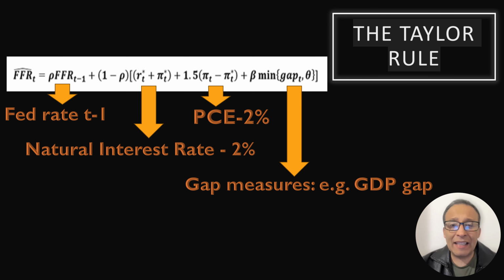It factors in things like the current inflation rate, PCE minus 2%, personal consumption expenditure, the natural interest rate, basically the normal rate, and how far off we are from full employment and inflation targets. Think of it as a recipe where you mix current Fed rates, inflation gaps, and economic slack to get the perfect interest rate soufflé. It's all about balancing the economy, just like balancing on a tightrope.